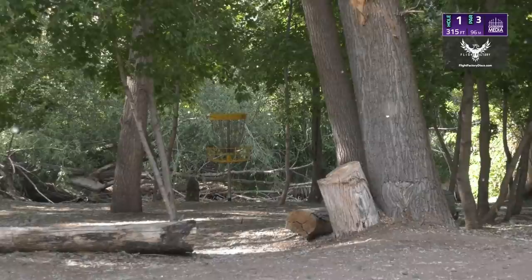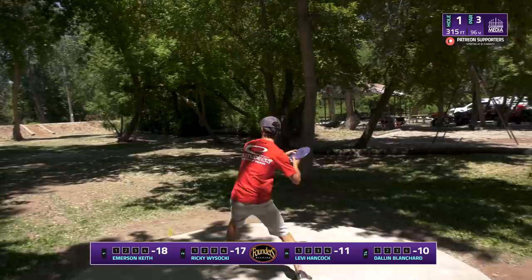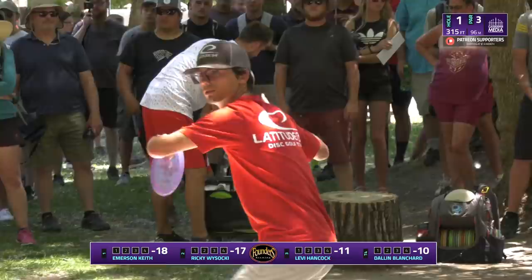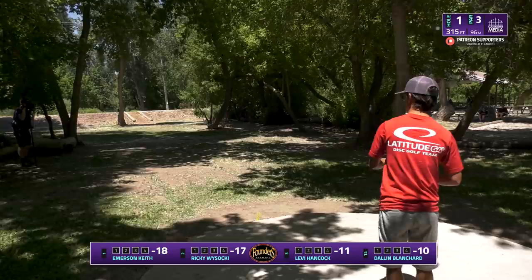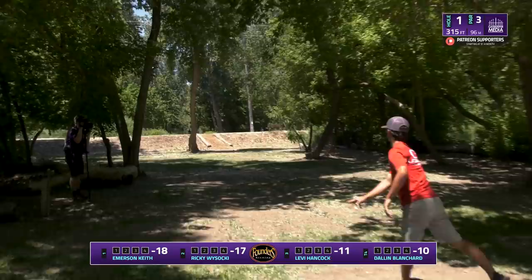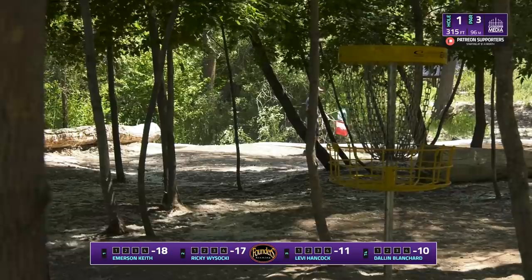As we mentioned yesterday, hole one and two are some of the better opportunities to score on the course. This hole's about 315 feet with water just behind the basket. And it's a tight green. A lot of players will want to come in from left to right. Good looking forehand from Emerson, and he is just outside the circle.